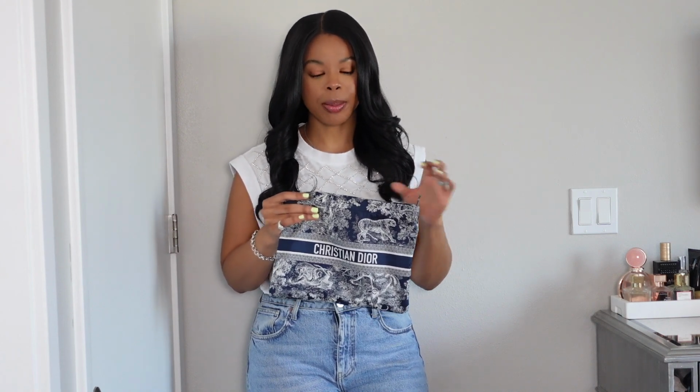Now, I love this pouch. I did a full unboxing and review on this pouch. It is amazing. It is so affordable, guys. It's only $630 US, which is amazing for Dior. And I'm so glad that I picked up this pouch because I am able to get the iconic Dior print, the little Christian Dior label, all of that good stuff for a fraction of the price I would spend on a book tote, saddle, or Lady Dior bag.